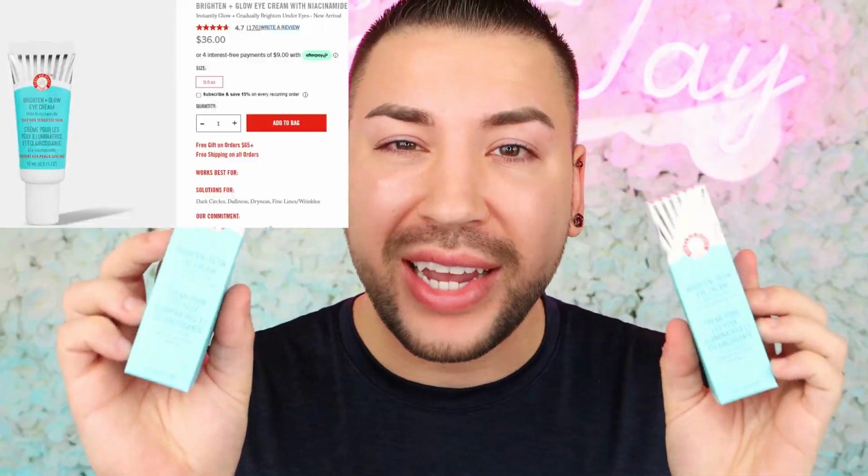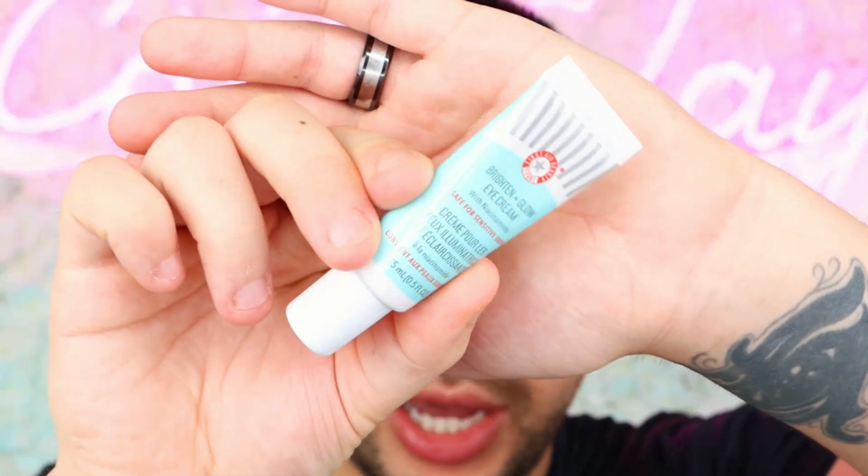Next up, we have the Brighten and Glow Eye Cream. So this has niacinamide in it, which is amazing. Niacinamide is one of my favorite skincare ingredients. This is what the component actually looks like up close. This says that 94% of users reported this product brightened their under eye area and helped to minimize the appearance of dark circles immediately. So maybe combine this with something with a caffeine active ingredient in it. Ooh, I feel like that would be an amazing combo. So this eye cream retails for $36 each, so two of them is $72.